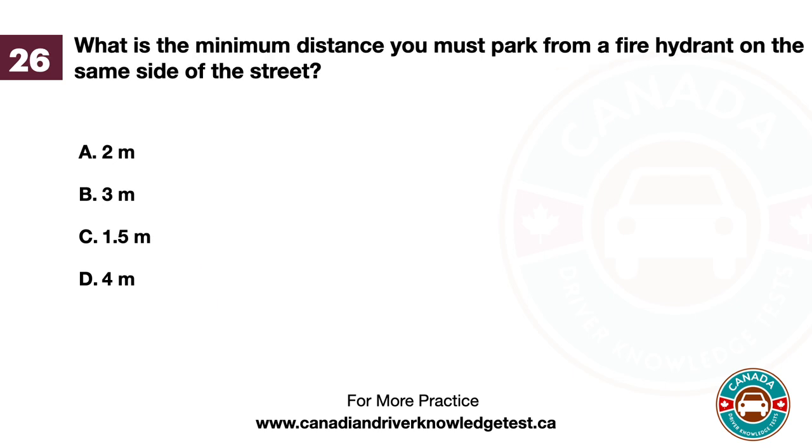Question 26. What is the minimum distance you must park from a fire hydrant on the same side of the street? A. 2 m. B. 3 m. C. 1.5 m. D. 4 m. The answer is B. 3 m.